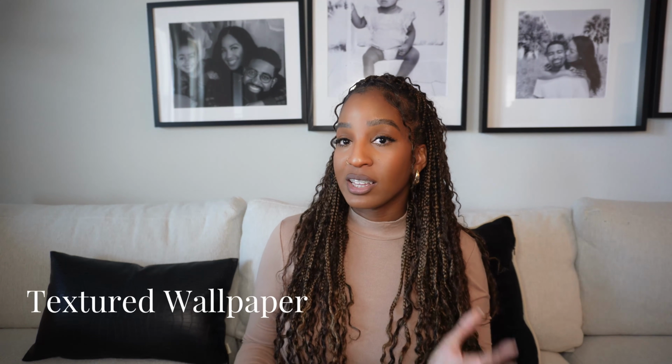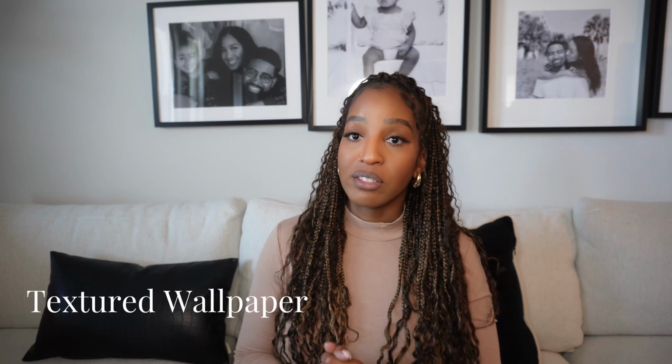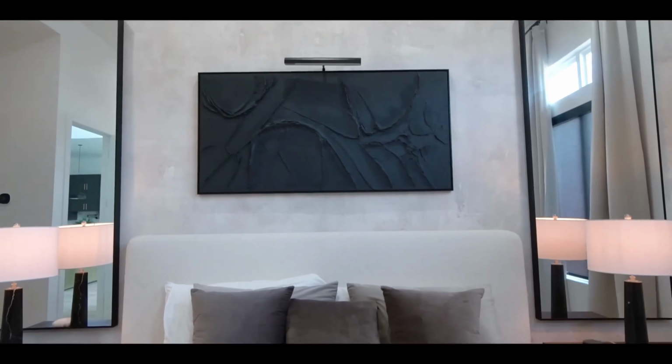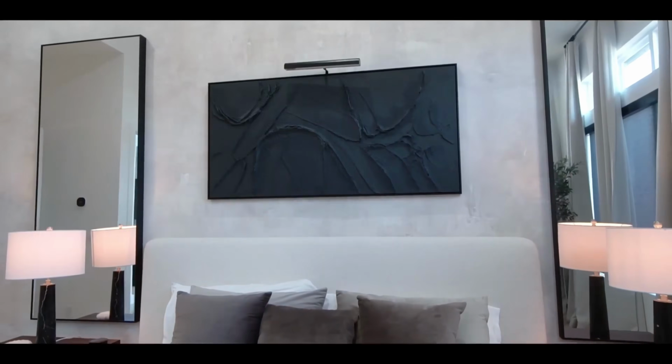Another option is textured wallpapers. There's faux brick, there is faux marbles, there is natural materials like linen, and it looks like you have a linen wall or a brick wall or a marble wall, but it's really wallpaper. I've used this in several projects and I love doing it because it just takes that room to the next level. It just elevates the space so much more. So that is another great option if you want to incorporate more natural materials in your space.